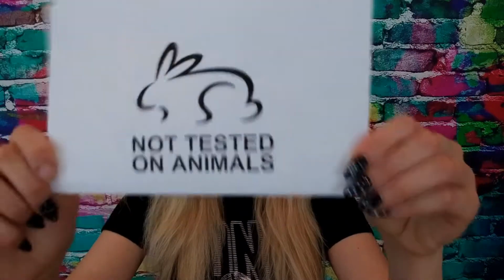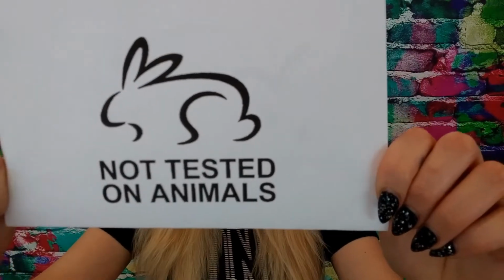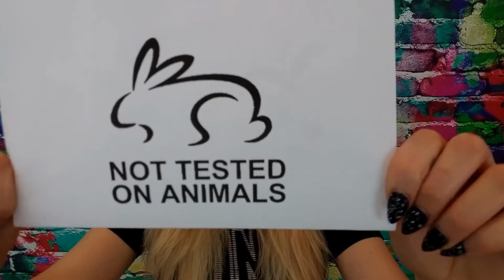So I've only seen this label a few times on my products, and I didn't know until recently that this was an actual logo for an actual organization. And the reason that I think I had never heard of it is because this is an Australian organization, and they only certify products that are sold in Australia. So it makes sense that I don't see that on stuff in America, because I do live in America. I hope that I would see that a lot more if I actually went to Australia.